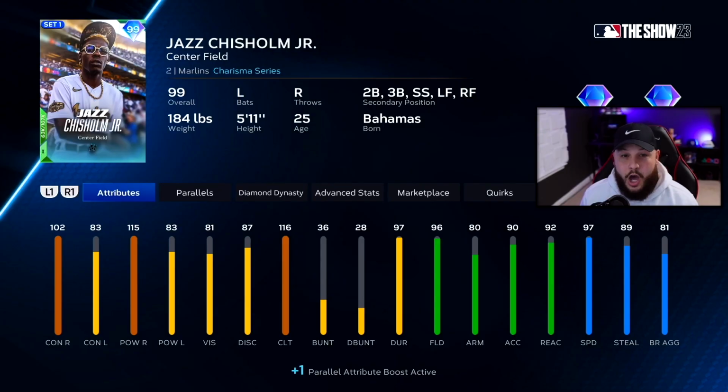Now, let's talk about the top 5 center fielders in MLB The Show 23. Honorable mention, I'm going with Jazz, and I hate that I just left him out of the top 5 because this card is unreal. Center field is unreal. He's very stacked. The only problem I see with him is that 83 contact and 83 power against left.